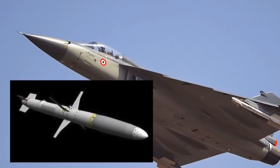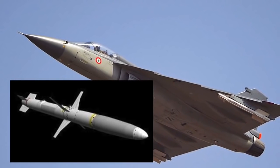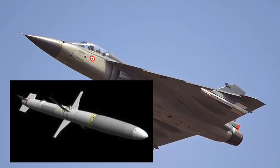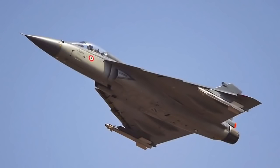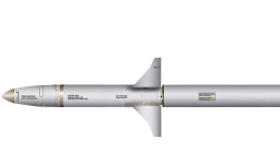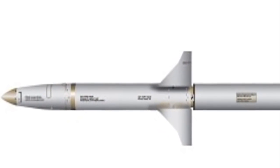The Air Force is negotiating to buy AGM-88 missiles from the US and plans to induct more than 1,500 in the next 5 years. It is expected that once the indigenous missile is developed, it will be used in conjunction with the above-mentioned missiles.